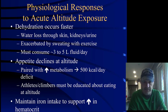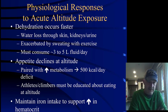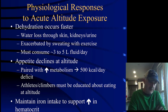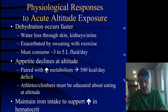The other thing is as we start making more red blood cells, the iron intake needs to be high enough to maintain the necessary levels of iron to manufacture more hemoglobin.